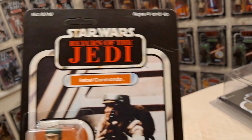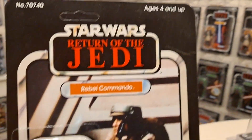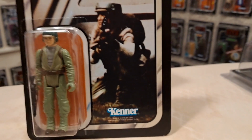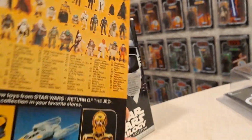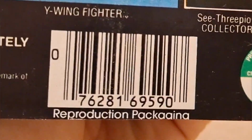And then BOE, who takes an eternity to get back to you on WhatsApp. Sorry, BOE, that sounds like a terrible criticism. He's like a WhatsApp pal, but he's not on it all the time. He got back and he said, oh no, that's repro. Because he clocked this. Look at that. Reproduction packaging. And then there's another telltale sign.